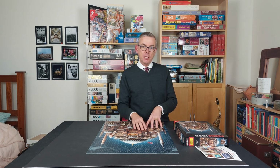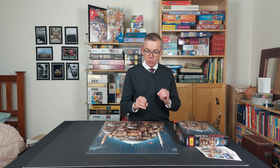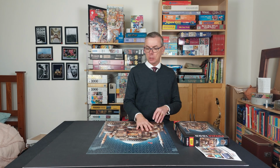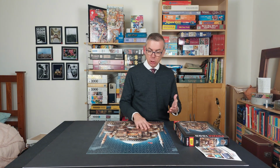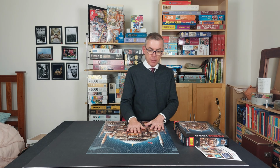Maybe one day down the track I'll get some of the other ones in the series as well. But I just saw their puzzles and I thought, oh, I'd really like to try those. They're very nice images, look to be good quality, and I'm not at all disappointed by them. So in the bookshop, I saw these, and that was my inspiration for getting this particular puzzle.